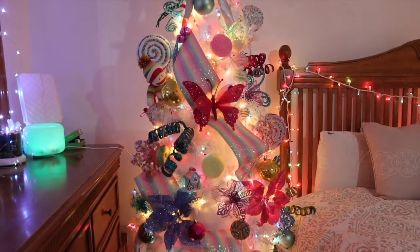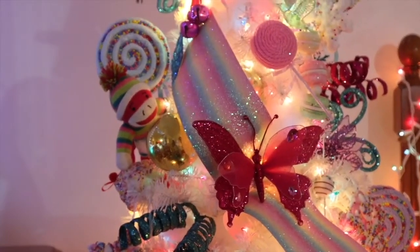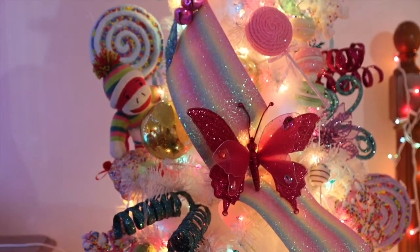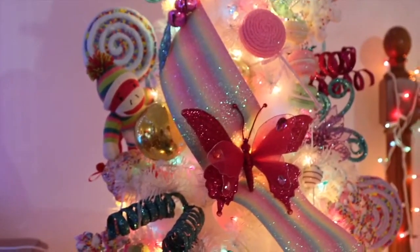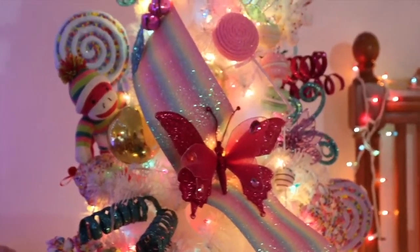Use whatever you like. But I'm trying to figure out what that thick ribbon is even for, because you can't really fold it. You can't bend it. So I'm like, what is that thick ribbon even for? You can't tie it up. I guess it's for a tree, baby.